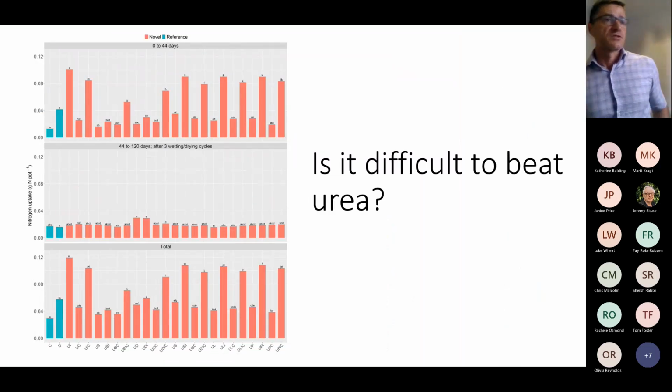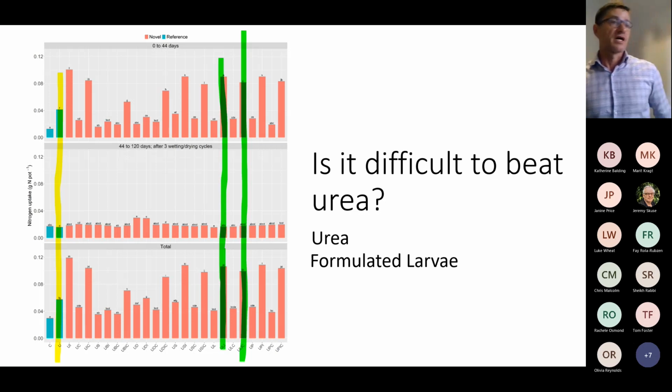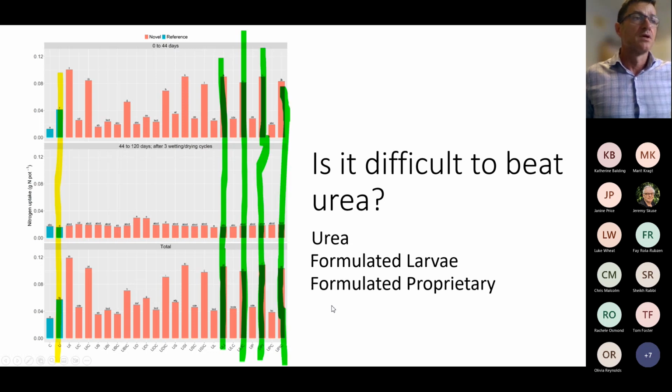So is it difficult to beat urea? This is urea in our graphs. U stands for urea. I is a nitrification inhibitor. And C is the control. The others are all different formulations of circular nutrient economy products. And I'll point out a couple of key ones. The larvae, which has a really good nitrogen content. And you can see it's significantly better than urea itself. And these 2 formulations of a proprietary extract of the larvae also perform very well.